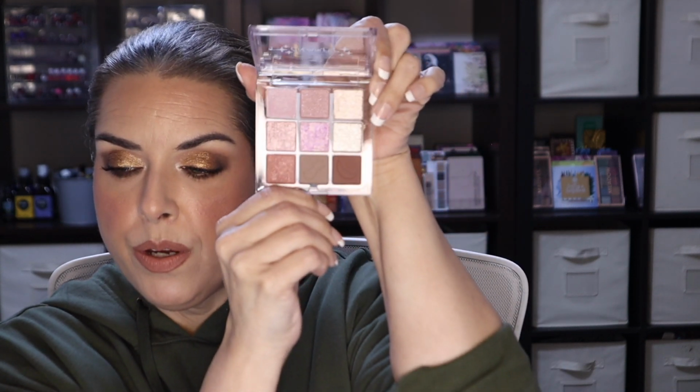This one is the Coast is Clear. This one has some real pretty purples and rosy tones. Again, I need to step back so y'all can see it. Super pretty. I am going to hang on to this one. And then this one is Clearly in Love. It's a little bit more of a pinky neutral palette. Also have swatched this one.